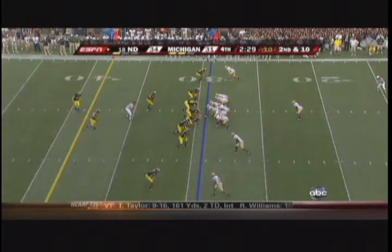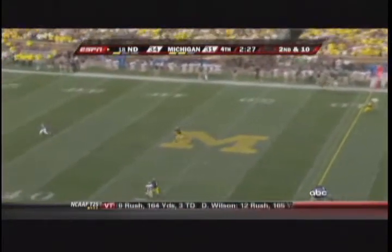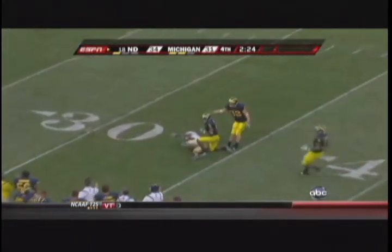Pretty simple play. All the coverage people are just on man coverage. You can see that the far side defensive end is actually standing up like a linebacker would. He's not in a three-point stance. And we see the snap. Look how all four receivers are very well covered, extremely tight. And Donovan Warren just does an incredible job, almost intercepts a pass. And Jordan Kovacs is there to provide moral support.